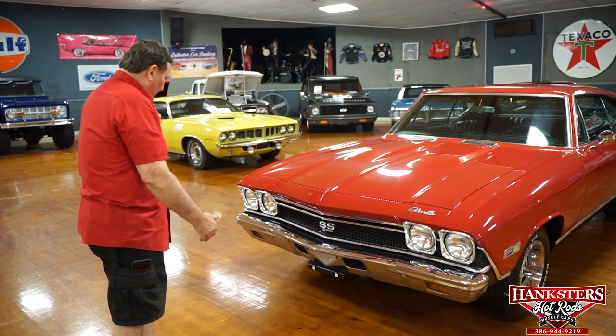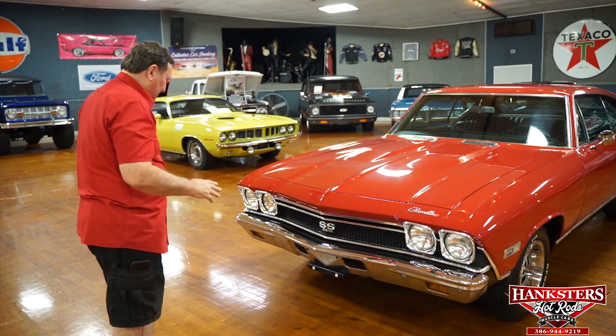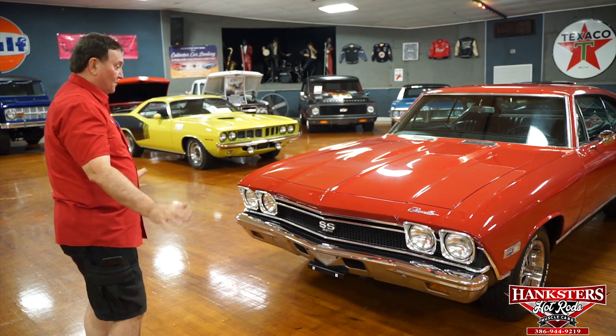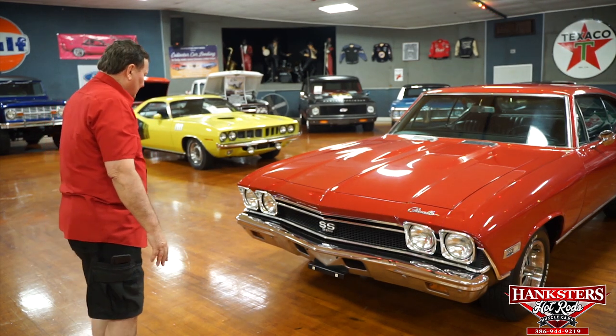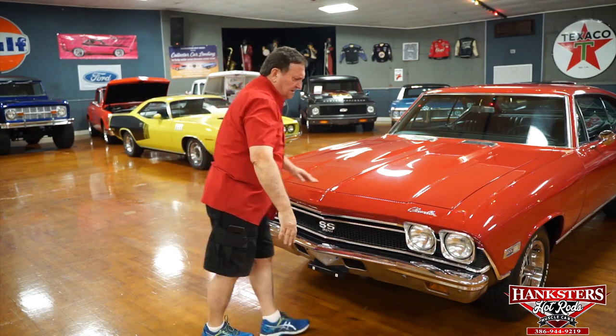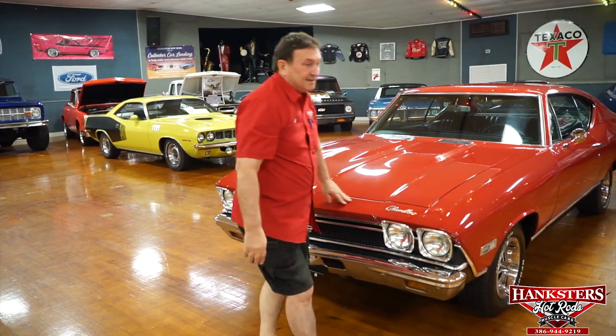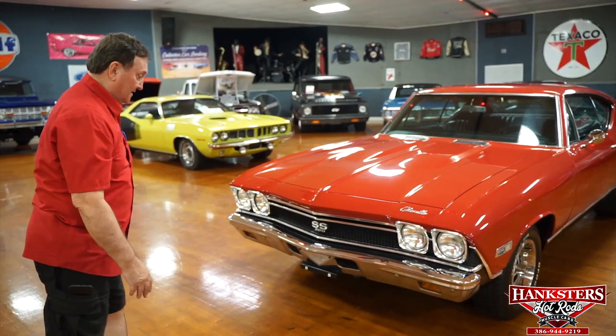You're not going to get it much better. I mean, that bumper is not precise. It could go that way just a hair, but certainly well within production standards. And I don't know that we'll even mess with it because it's fitting everywhere. It's not touching. We're probably an eighth of an inch off, if that. Now we're getting really picky.